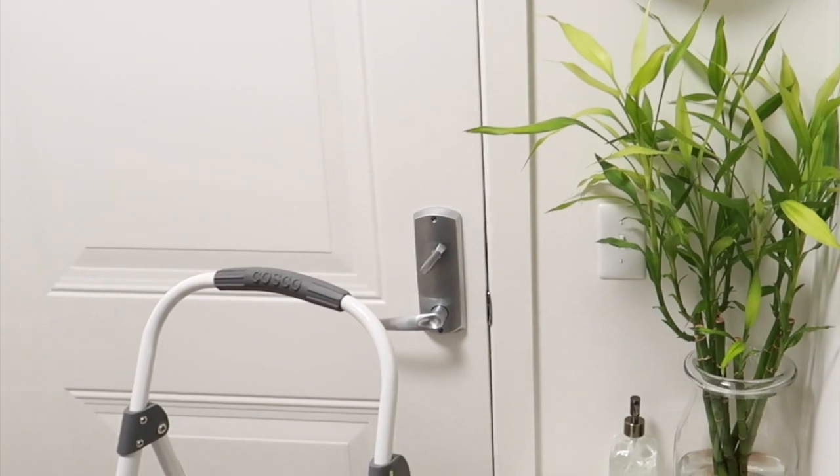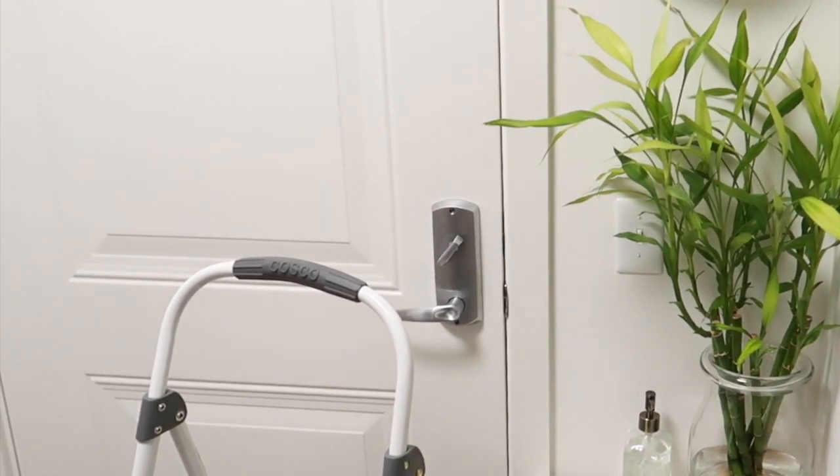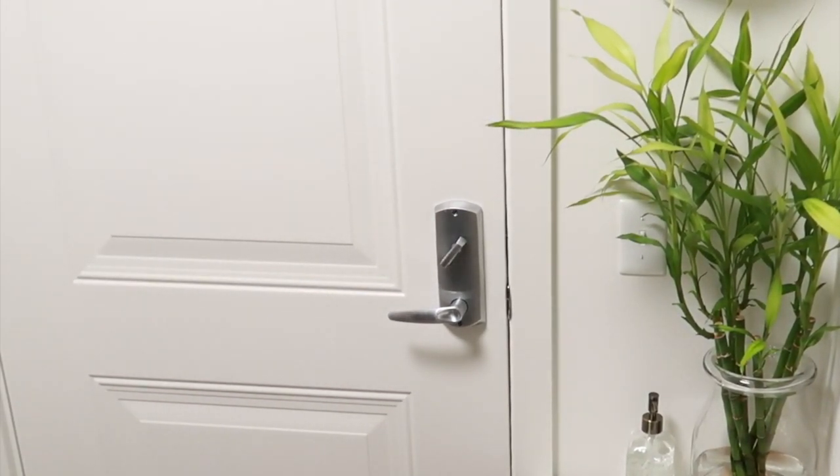Okay, and then down below, what are we going to do down below? I have a basket here I think I want to use. Will this work?